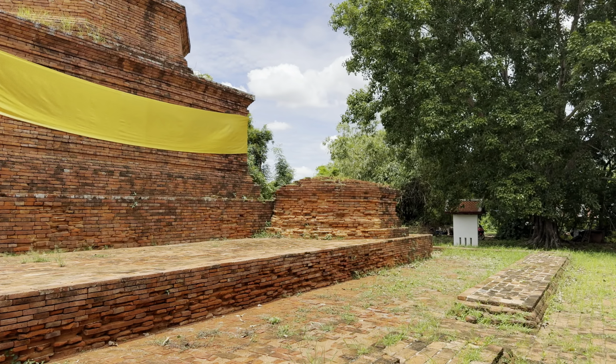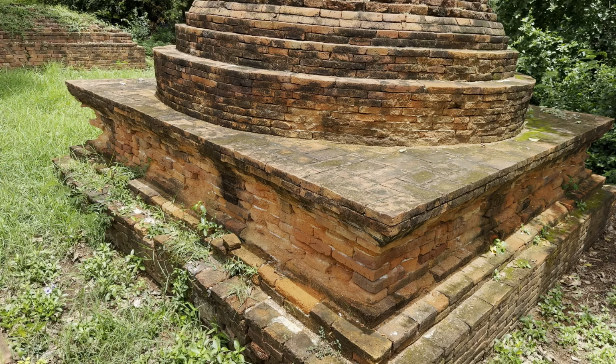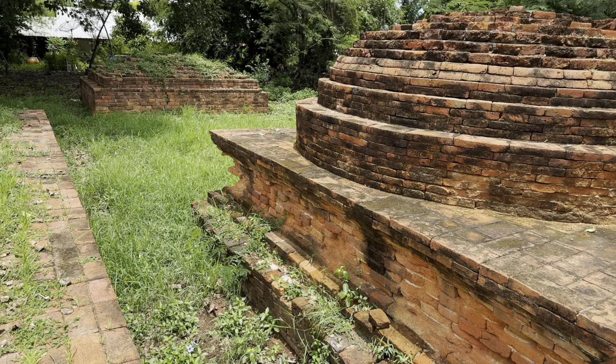Yeah, so this is the little chedi that's still here. The rest are completely gone. And you can see one of the chedis. So the base is pretty deteriorated. Looks like some of the bricks might have been the original and a lot of them are the new.